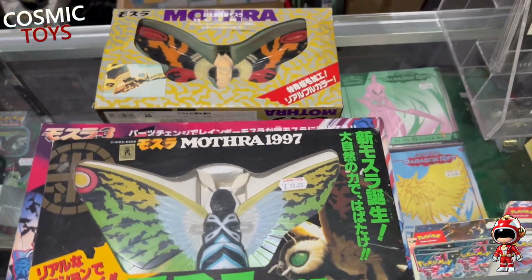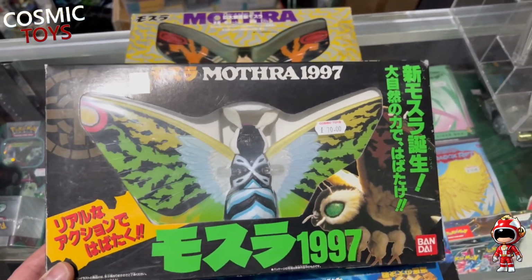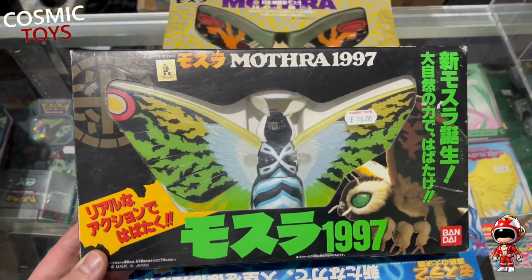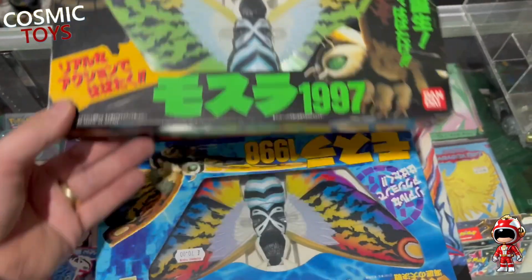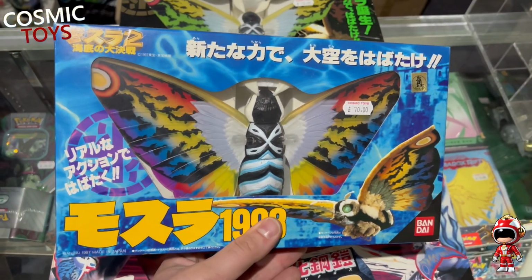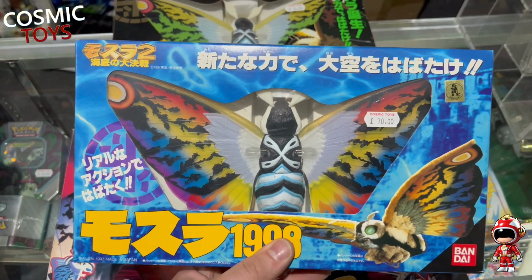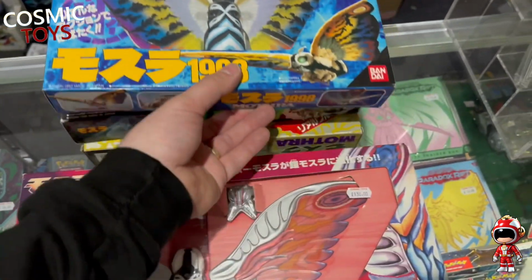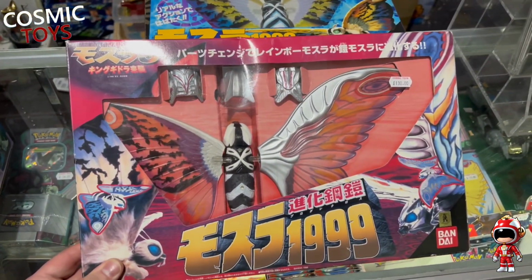From the 1997 Mothra film, we've got Mothra. I can't always tell with these whether or not this one's Rainbow Mothra. I know Rainbow Mothra did appear in one of the Mothra trilogy films. From 98, I think that one might be Rainbow Mothra actually. That's much more rainbow-esque, isn't it? Yeah, let's say that one's Rainbow Mothra. It's probably Leo Mothra knowing my luck. And then we've got Armoured Mothra there from the 3rd film.